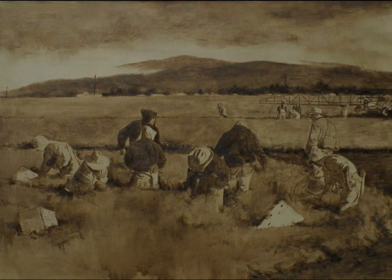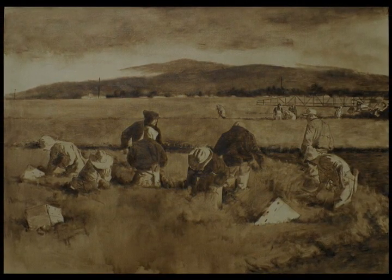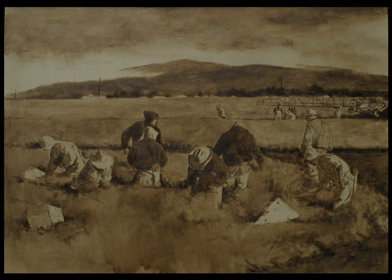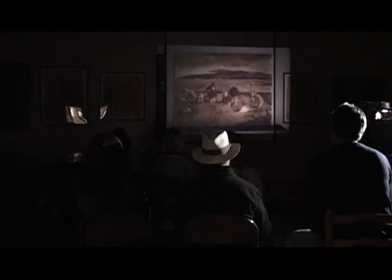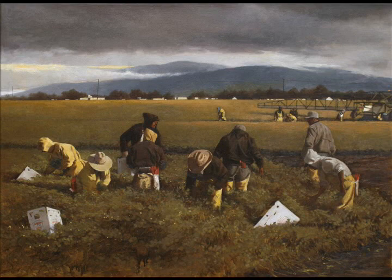The raw umber helps to unify the color. It's a common color, a shared color amongst all the colors. So it's very useful. And 9 out of 10 old masters use this. The impressionists are the ones that threw this technique out the window. And then the finished painting. Some of you have seen this original.